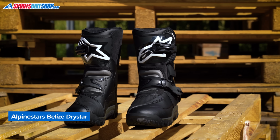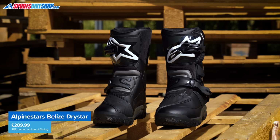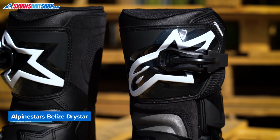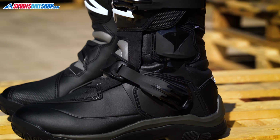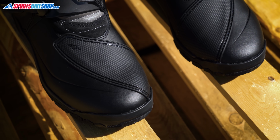By my reckoning, we have over 70 different models of boots that could be considered to be adventure touring boots, and it doesn't seem fair to cover just 5, so here are some other options to consider. The Alpinestars Belize boots are shorter than regular adventure boots, but still have a fully formed shin protector. They're very popular with owners and have a list price of $289.99 as we record this.